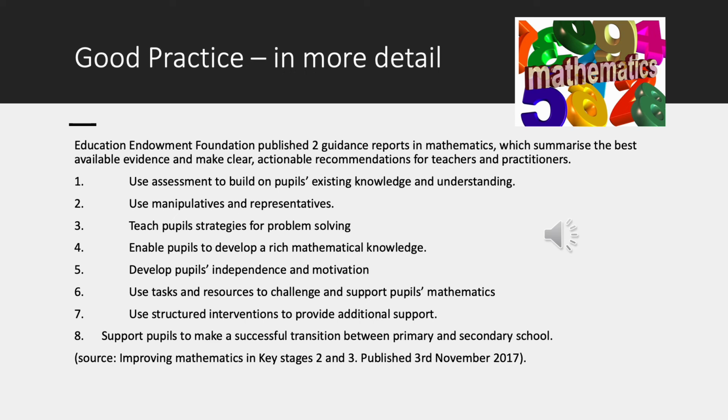I then started to think about what this looks like in more detail and what this means on a practical level in your classroom. And to get more detail, the Education Endowment Foundation published 2 guidance reports in mathematics. So I had a look through these and they summarise the best available evidence and make clear actionable recommendations for teachers and practitioners. So from that, what they recommend is to use assessment to build on pupils' existing knowledge and understanding. So that is using assessment as part of your teaching to establish where children are and where they need to go, their next steps.